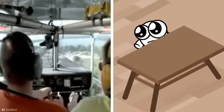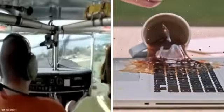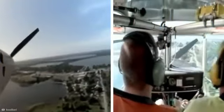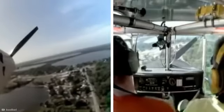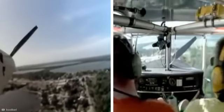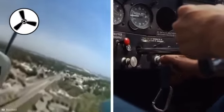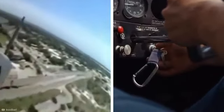IKEA desk starts to shake, the worst-case scenario is some spilt coffee. But for Kyle and Joe, this situation became life and death, as the duo were left gliding through the air without any power. They briefly managed to restart the engine, but it cut out soon after, and the aircraft continued to lose altitude.